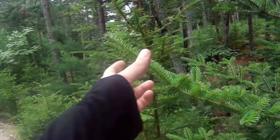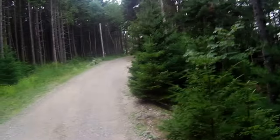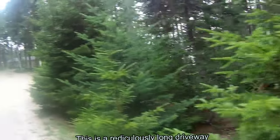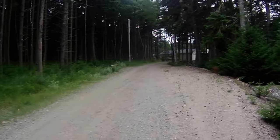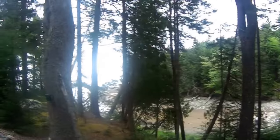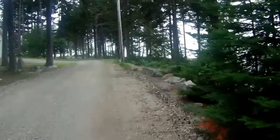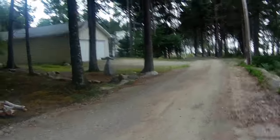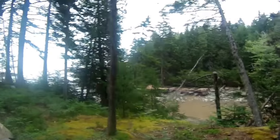These are pretty, look, real Christmas trees. It smells like Christmas out here. You can just smell the firs and the ferns, and it's incredible. There's our garage. The work shed garage. And there's the bay out there.